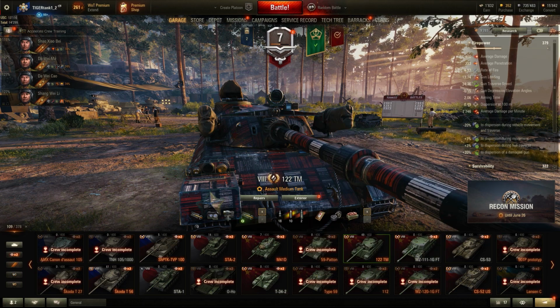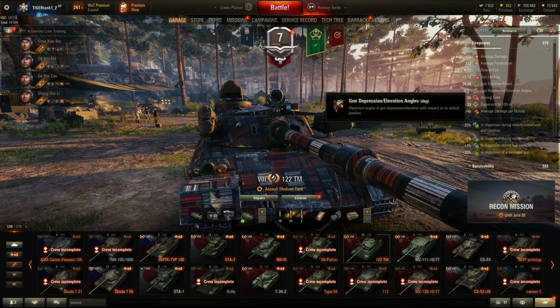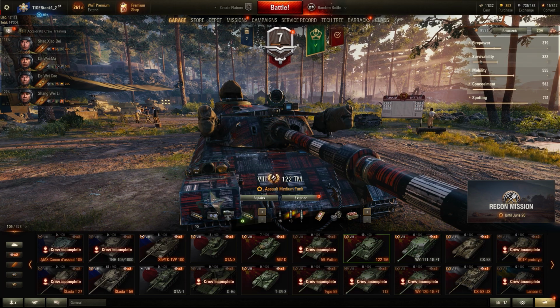Other than that, the aim time and the dispersion are all very good. You have 8 degrees of gun depression. You're going to be able to make it work on this tank.